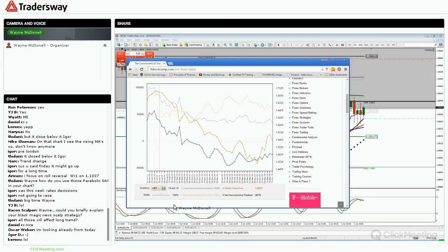Okay, the British Pig. Wow, that'd be a great name for a pub, huh? The Great British Pig.